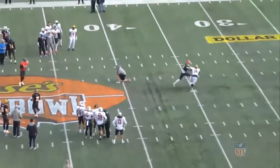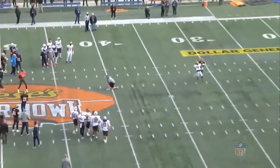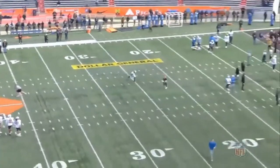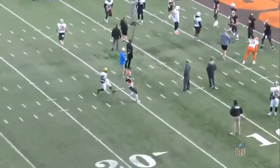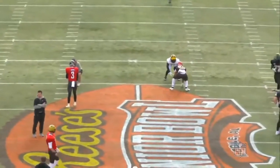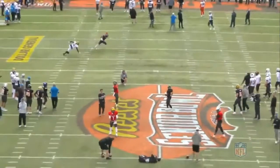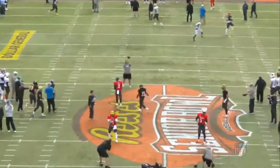Another pretty good job here, getting on his route fairly clean, and then at the top of the route being able to redirect and create good separation. Now again, once we get to the tight copy, we get a good look at his feet and hands getting into the route and then able to make a move at the top of the route before making an easy pitch and catch here for a big gain.